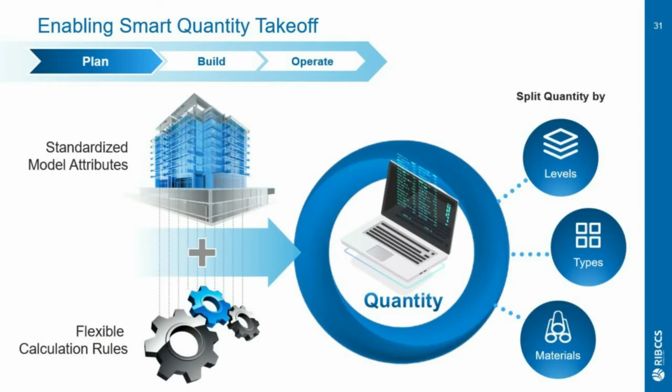We then move into the quantity takeoff space, where we've now got our bill of quantity. We now need to link quantities to our BOQ structure. And the way that we do that is either through a manual takeoff, but more importantly through automated takeoff, where we have what we call flexible construction rules or construction libraries that we can link to the various attributes that exist within a 3D model. And we can automate that takeoff so that you can get quantities at different elements, be it at a level, be it a type of quantity, different types of materials, so that you've got a full view of the quantities that you need within your project.